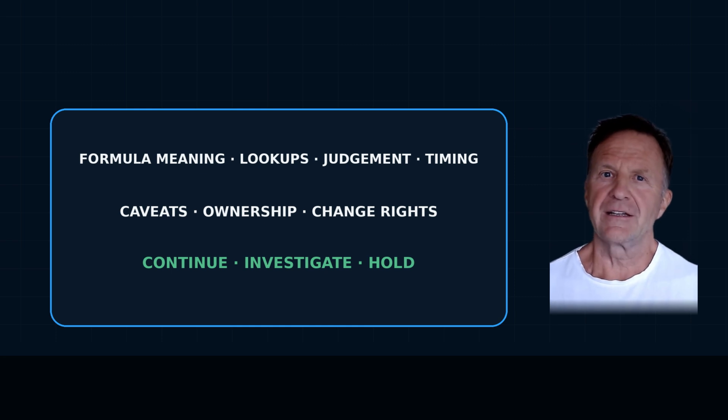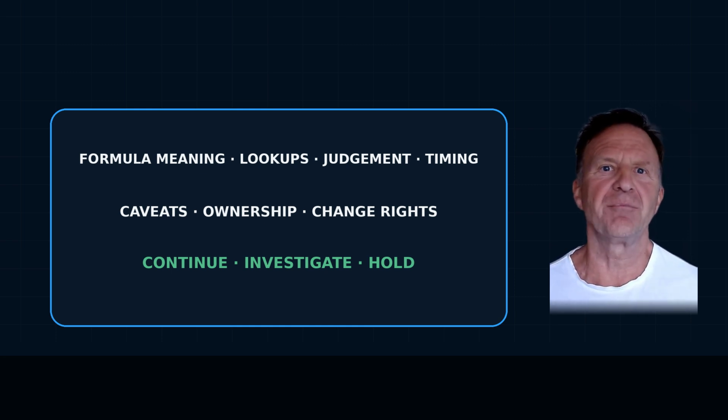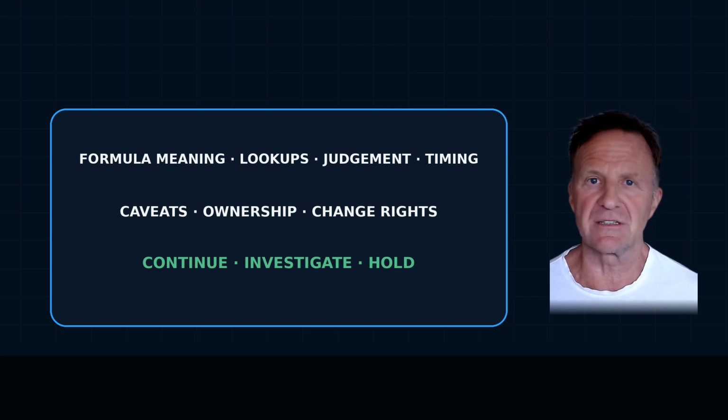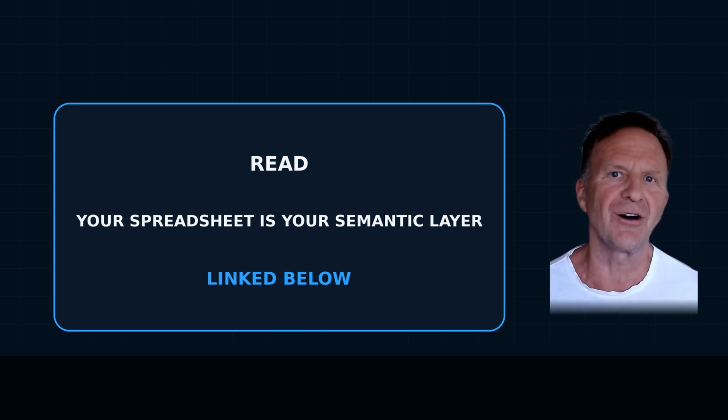If a spreadsheet can change a decision, inspect its formula meaning, lookup relationships, manual judgment, timing, caveats, ownership, and change rights. Use the reporting contract to choose continue, investigate, or hold.